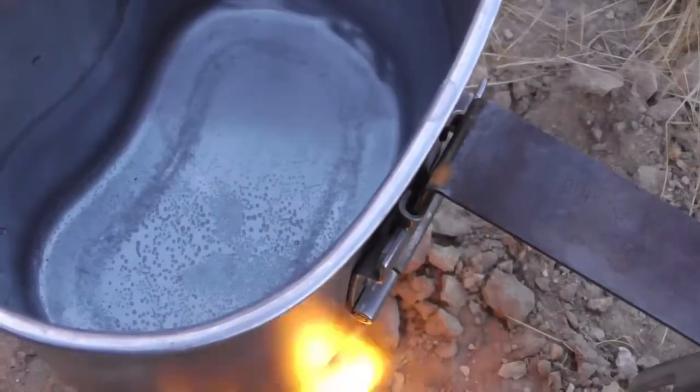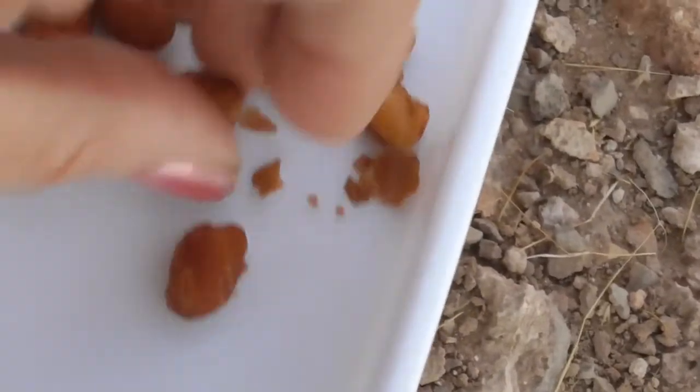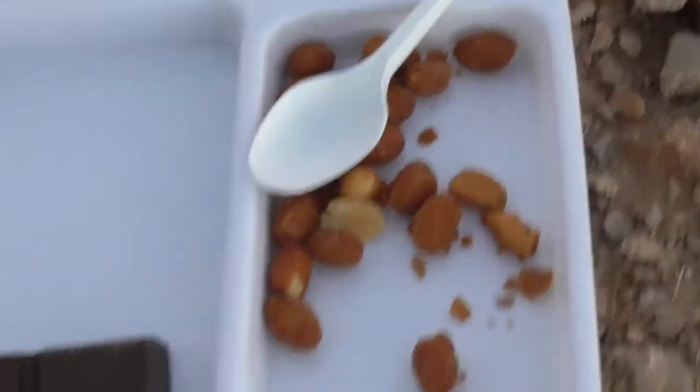Ooh, look, the water is already boiling. All right, so we have the chocolate bar out. The honey peanuts. All right, I'm going to try one. I already gave Toby one. Mmm. I love honey peanut.